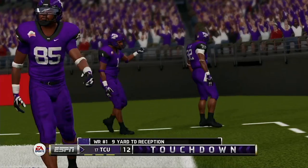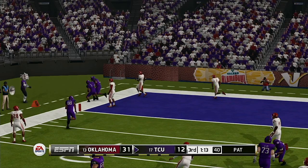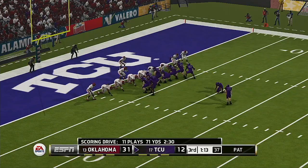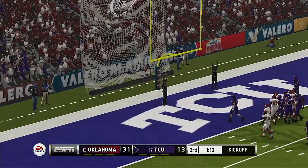Quick strike to the receiver, touchdown. And a nice catch by the receiver for the touchdown. Anytime you're near the red zone, you got to keep an eye for this guy. They love going to him down here. And he converts the extra point.